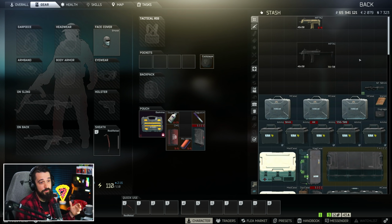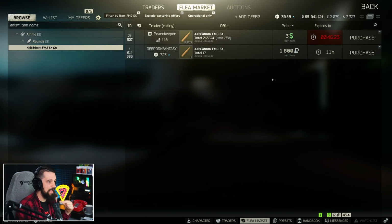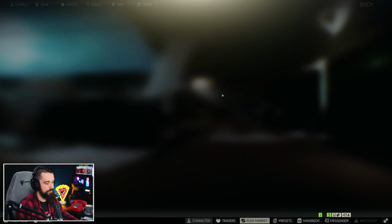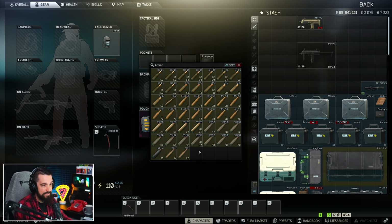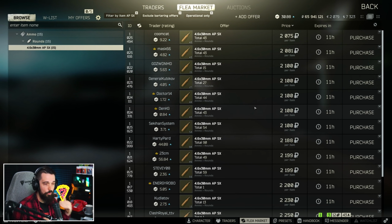So obviously the next thing we have to do is talk about ammo, and the ammo that is going to be, it's almost like meta this wipe, is the FMJ round. The APSX was removed from the traders, so even though that is the best round for the MP7, it is so expensive. The only way you can buy it is from the flea market. It is 2,000 to 2,200 rubles a round. And in my opinion, the performance that this gives is not worth it.